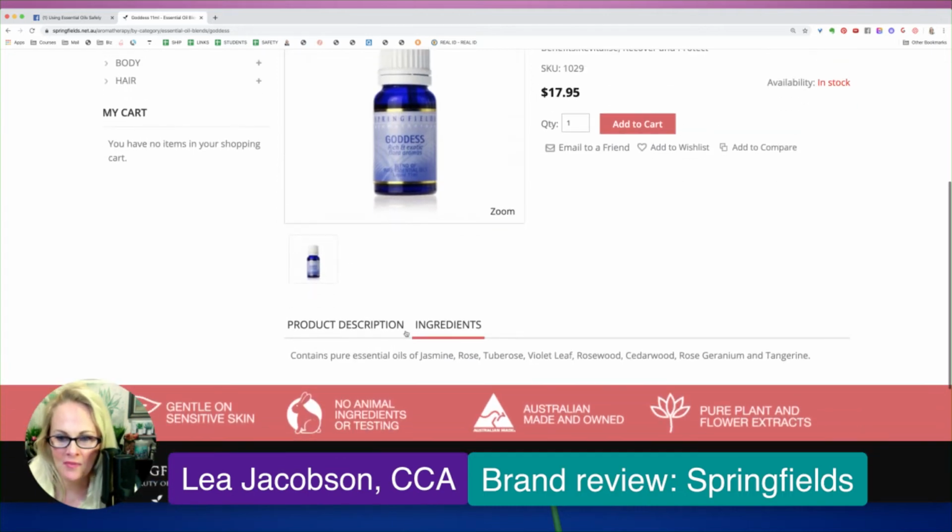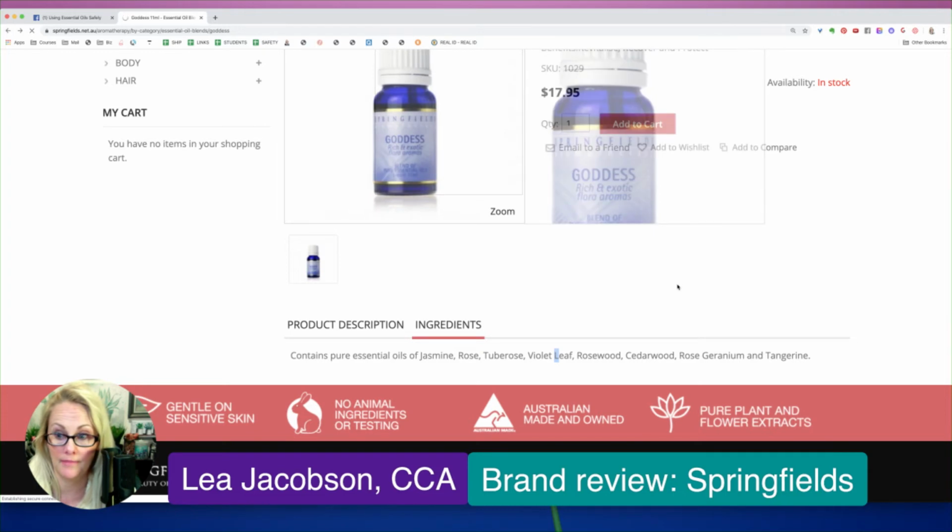So this is jasmine, rose, tuberose, violet leaf. There's no violet essential oil. Rosewood, cedarwood, rose geranium, and tangerine. This would be a lovely relaxing blend. Not familiar with tuberose, violet leaf. Not sure about those, but the rest, that would smell absolutely delicious.